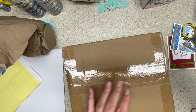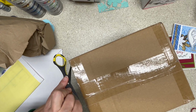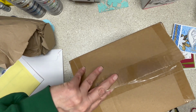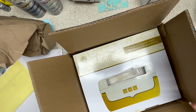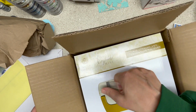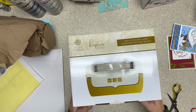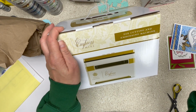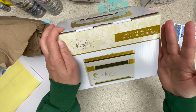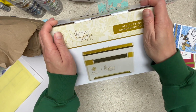Now, they are not that much cheaper than the big ones. So if you're trying to save money, I don't think size is necessarily going to do it for you. But I like smaller things because I do cards and clusters and all that kind of stuff. If you do more mixed media and journals, you probably want the bigger ones. You want the card front dies, and you want the giant dies of like 6x9 to do a page.